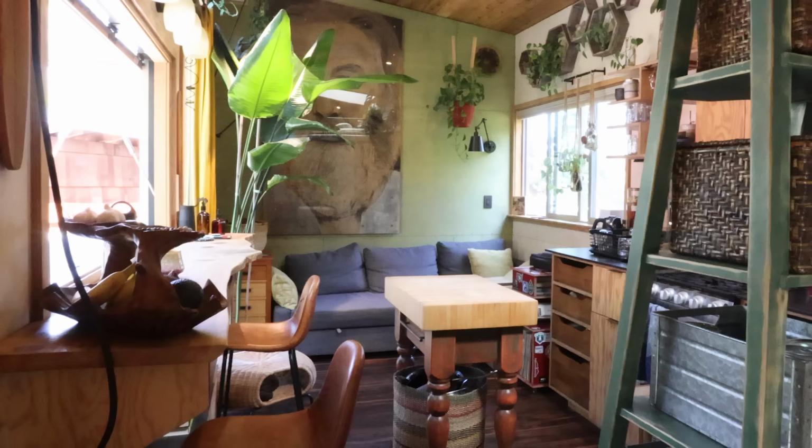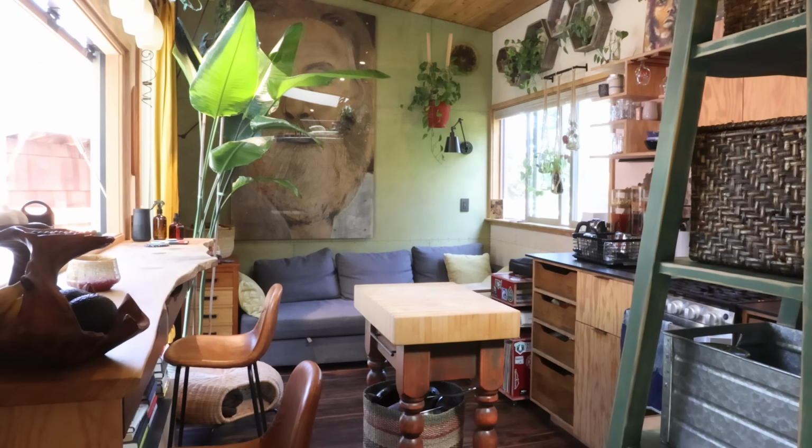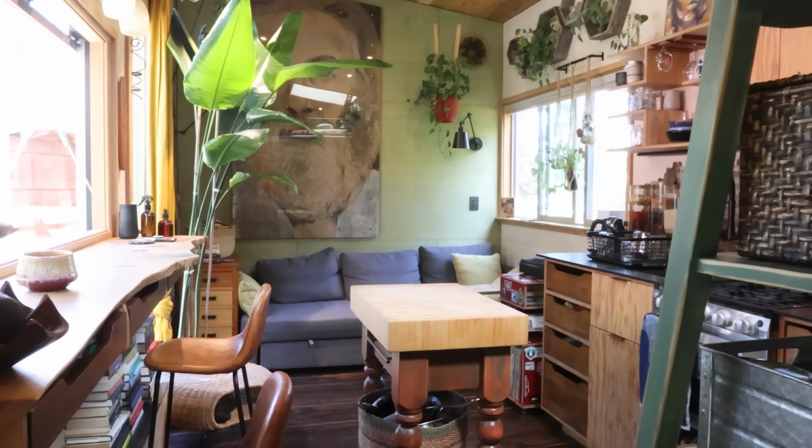And coming around here, there are three doors in this tiny home. The great thing about having a door here on the opposite side of the bar is we can open both doors up and the deck is outside, and so it creates this awesome flow of traffic here when we're entertaining. So this doesn't end up being kind of a dead end.